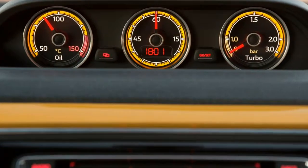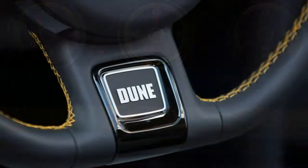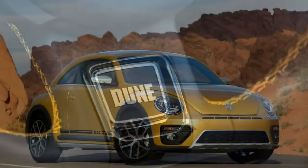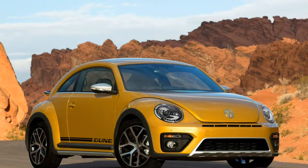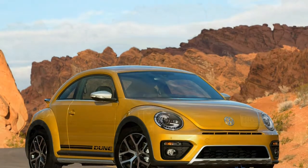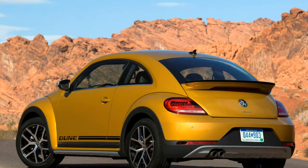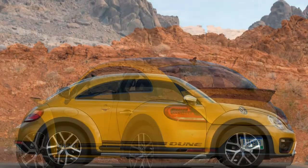Extremely high finance costs. Cramped rear seat accommodation. Not much standard equipment. Off-road style over substance. Only one petrol and one diesel.